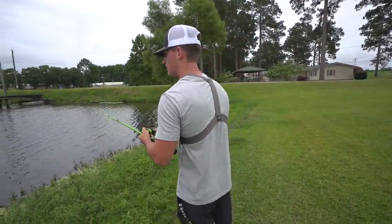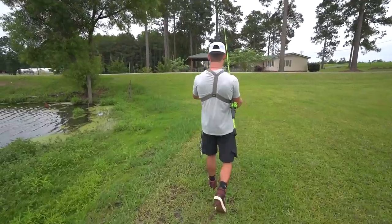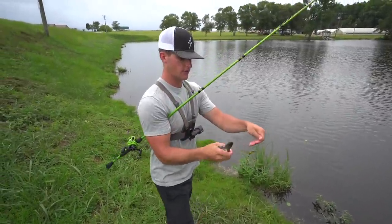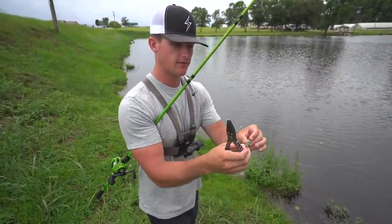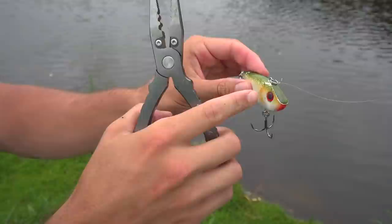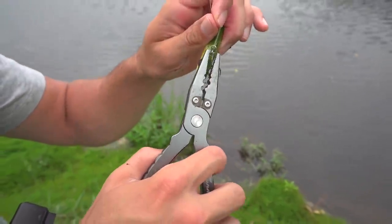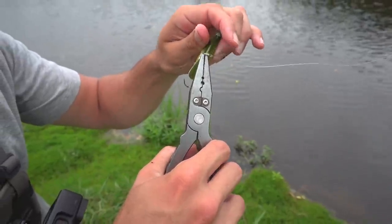Has you guys fired up? So guys, I have literally been catching so many fish. Look at the paint on this thing. Even before this video, they are just munching it. And it's starting to run sideways, so I'm gonna slightly turn this.